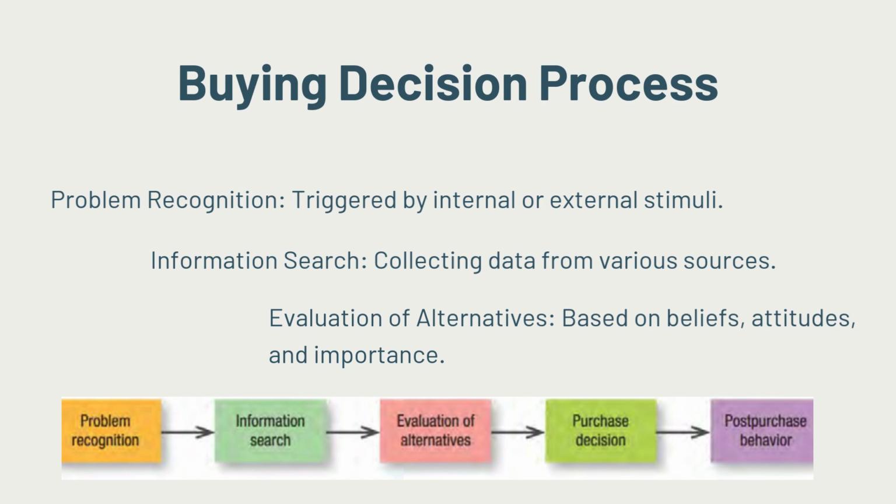The buying process begins when a consumer recognizes a problem or need. This could be triggered by either an internal stimulus, such as hunger or thirst, or an external stimulus, such as seeing an ad. Now, marketers can stimulate problem recognition by highlighting deficiencies in existing products or by creating a need for a new product through advertising or promotional efforts.